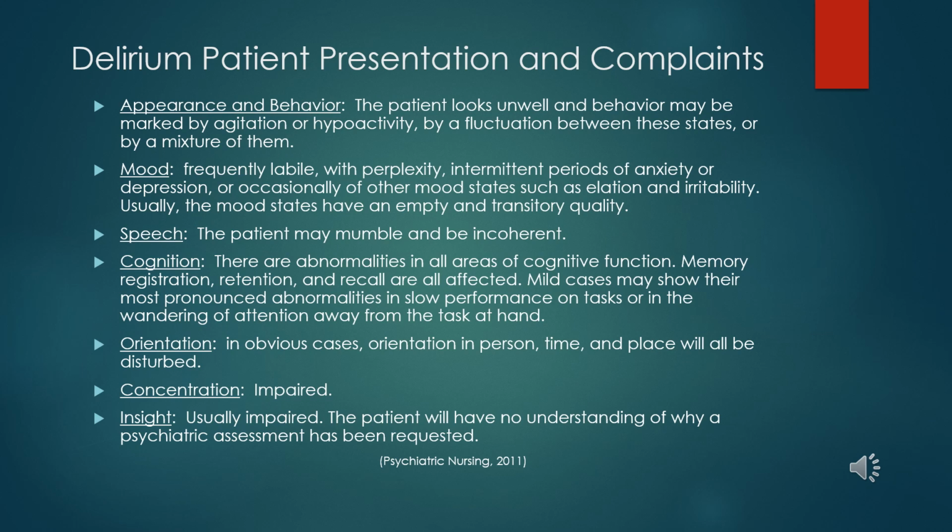The patient may mumble and be incoherent. There are abnormalities in all areas of the cognitive function. Memory, registration, retention, and recall are all affected. Mild cases may show their most pronounced abnormalities in slow performance on task or in wandering of attention away from the task at hand. Orientation in obvious cases would be person, place, time will be disturbed. Concentration is impaired. Insight is usually impaired. The patient will have no understanding of why psychiatric assessment has been requested.